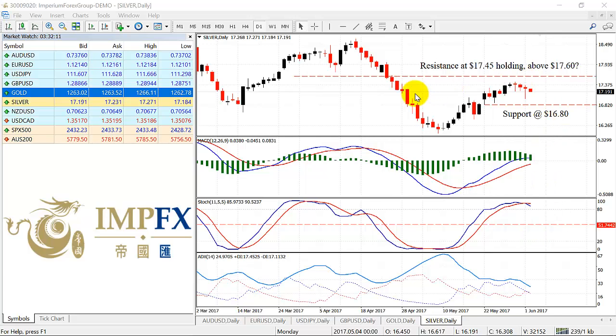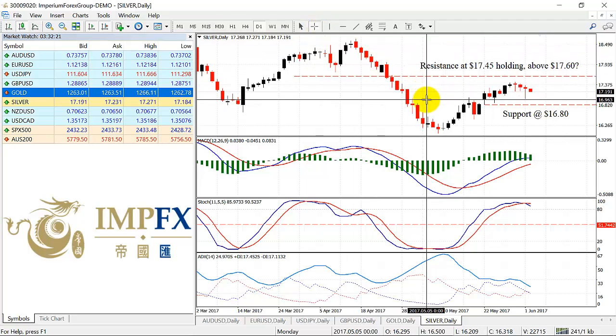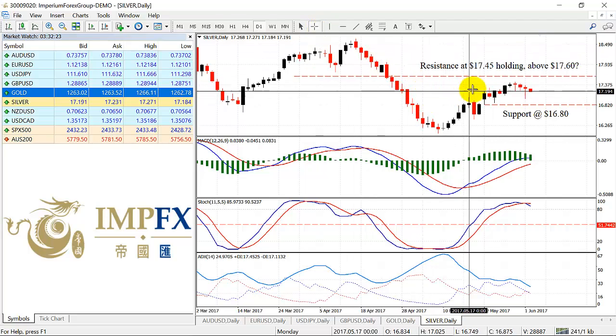As you can see, the silver price action is still contained by that resistance at 1745, and above there firmer at 1760. With the recent stab to the downside, as you can see here, coming in at 1696, the market is still poised for a further down test. With the technical implications coming through, it is likely the market has seen a cap or a top from that 1745 area and is now looking back towards that $16.80 to reassess from there.